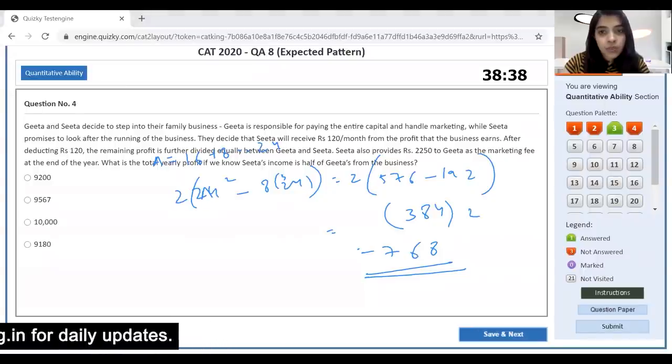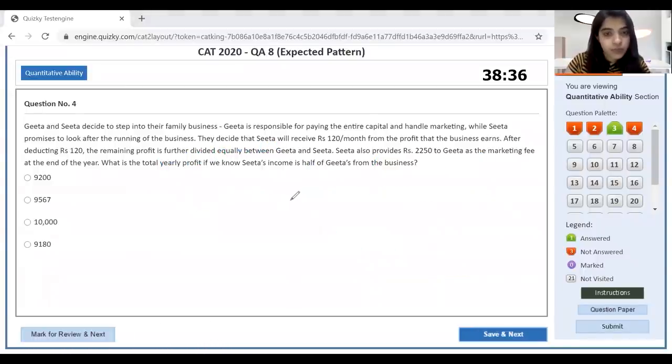This seems like a profit and loss question, right? Let's go with it. So there's a business, Sita and Gita. So they have given us what they distribute. Sita receives 120 per month from the profit, and after deducting 120, it's divided equally. Sita also receives a marketing fee at the end of the year. So they're asking us for the yearly profit here. So let's assume our yearly profit to be P. So what does Sita get?